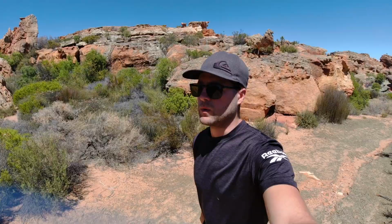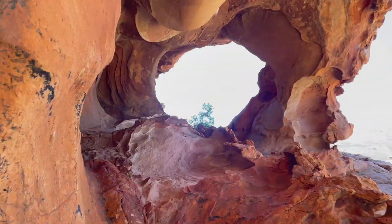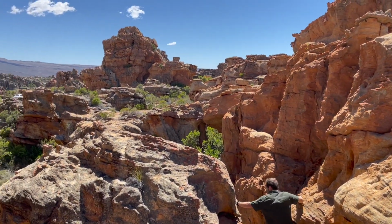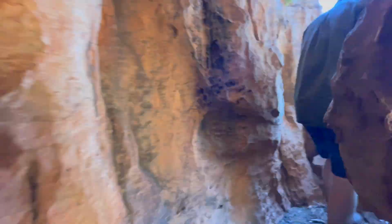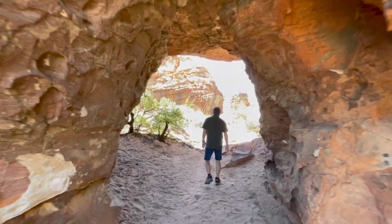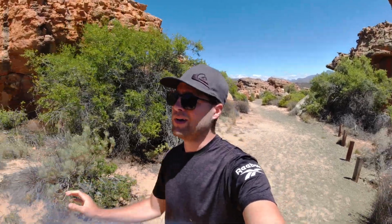We checked out of our cabin this morning and we're leaving Algeria, which is where we were staying in the Cederberg Mountains. And on our way out, we chose to stop by Stadsaal, which means City Hall in Afrikaans. And it's basically a collection of rocks that, one, make for really good scrambling, but also there's caves in them. So you can kind of walk through some of these or look in some of the caves, which is really cool. And at the same place we are right now, there are some cave paintings from the San people or Bushmen from up until about 200 years ago. They lived in these valleys.